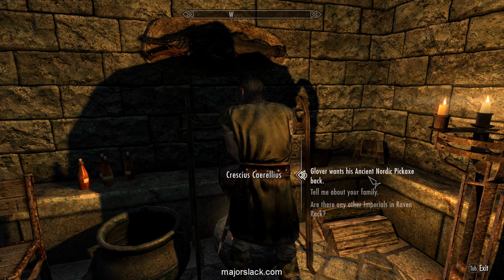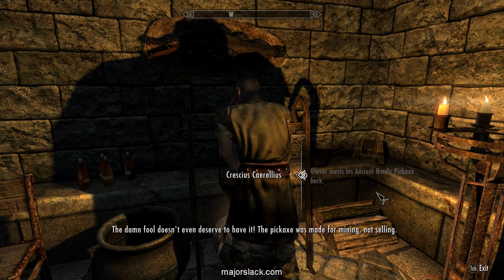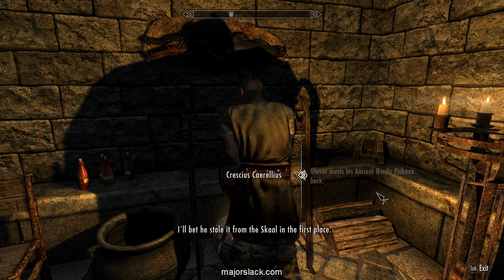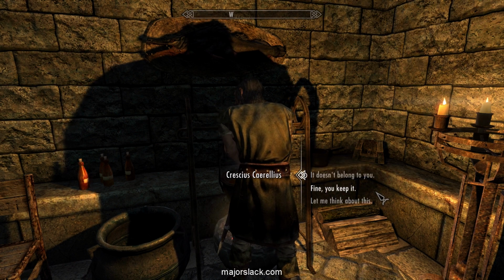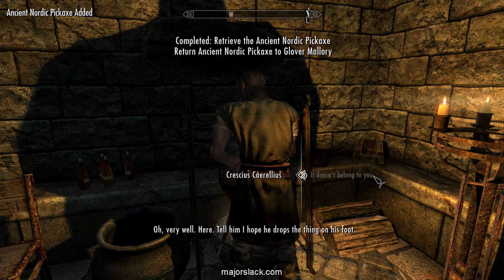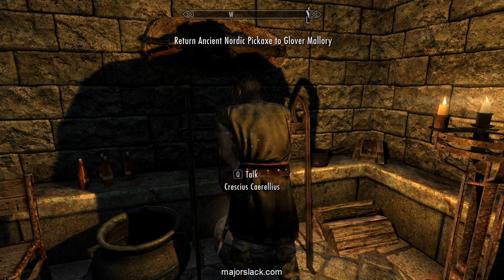Oh, by the way, Glover wants his ancient Nordic pickaxe back. The damn fool doesn't even deserve to have it. The pickaxe was made for mining, not selling. I'll bet he stole it from the Skald in the first place. That may be, but the fact of the matter is it doesn't belong to you. Oh, very well. Here, tell him I hope he drops the thing on his foot. Now, don't be a sore loser.